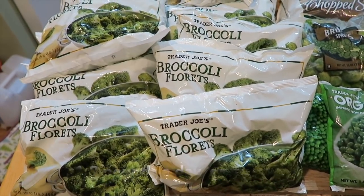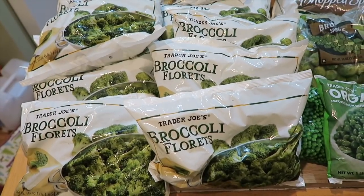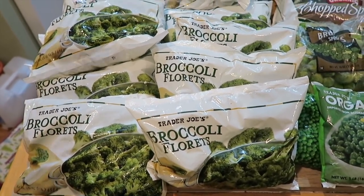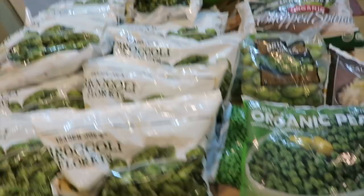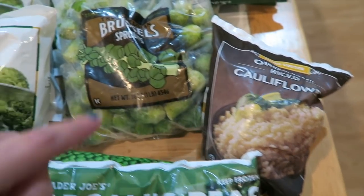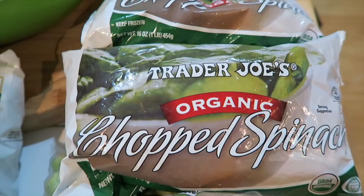So this time I said I am stocking up better, because I always wind up running out towards the end of, you know, the few days before food shopping comes. Not this time. I got a lot of broccoli, 2 things of peas, some rice cauliflower, 2 things of Brussels sprouts, and 3 things of chopped spinach.